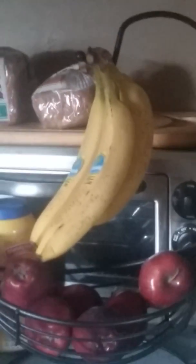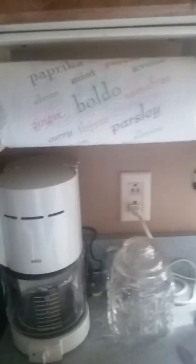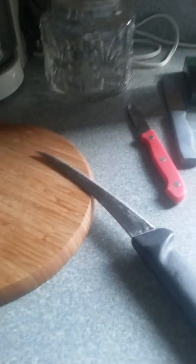The kitchen. So organized. Bananas. Apples. Wait, what? Bread. Cabinets. This is actually bowls. Cups. Microwave. Paper tap. Knife.